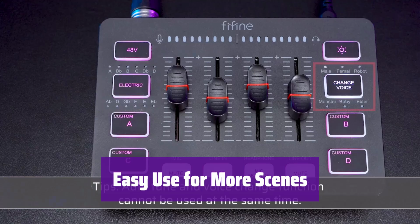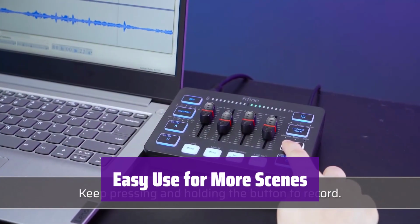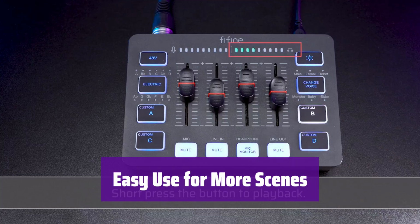This mixer supports 2 PC settings or audio mixing, allowing you to balance music, games, and audio. It's a plug-and-play solution compatible with Mac OS and Windows. It's perfect for beginners on OBS, Twitch, YouTube, and TikTok.